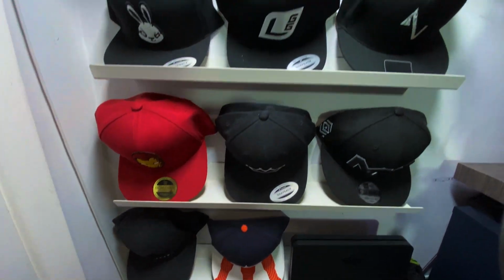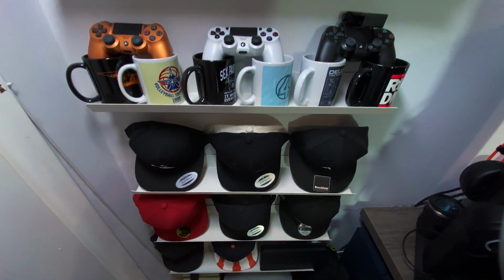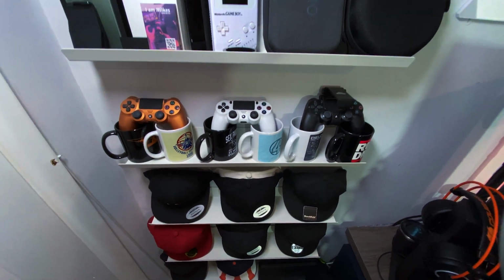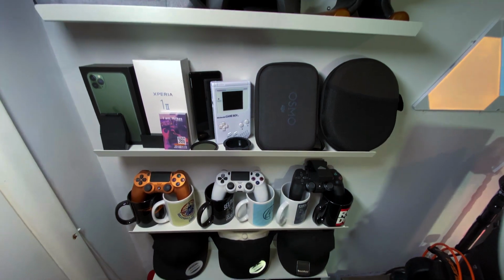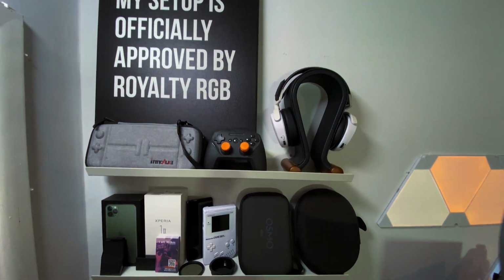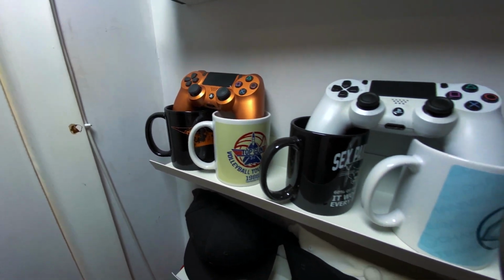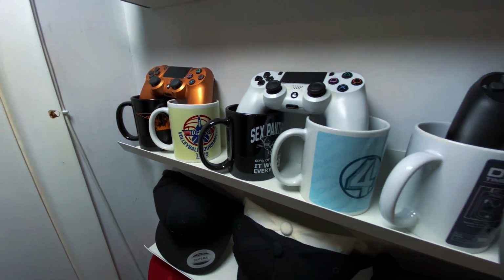I do like snapbacks. Obviously, being someone without hair, you have to look after that dome when you're out in the sun. So I've got plenty of choices there as well. As well as some other cool bits like my Game Boy, which is refurbished, my gimbal, my Sony Bluetooth headsets, and my mug collection. And you can never have too many controllers, right?